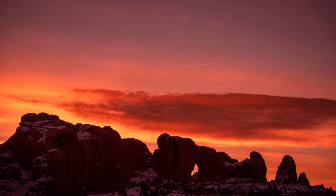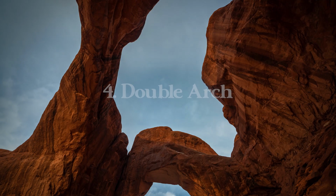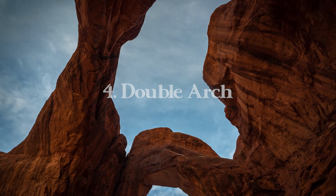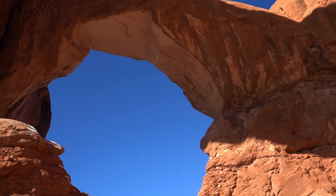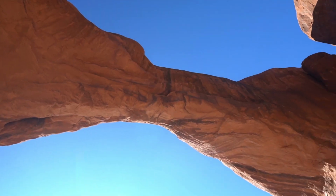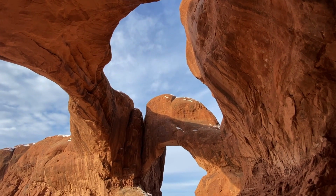At number 4, still in Arches, is going to be probably the second most famous arch in the park, and that is Double Arch. This is a short and easy hike. It's just 0.6 miles round trip with 95 feet of elevation gain. This is a great arch to visit during the day. As a photographer, this isn't the best to photograph at either sunrise or sunset. In my opinion, it actually looks best midday.